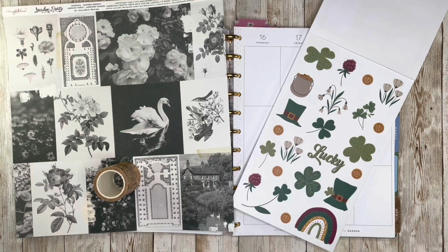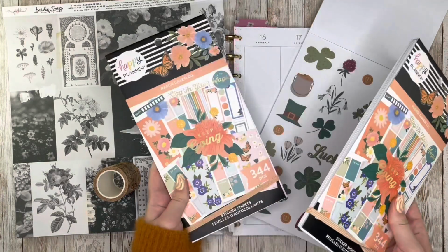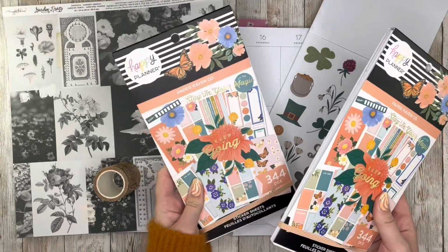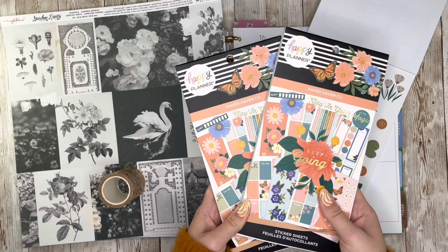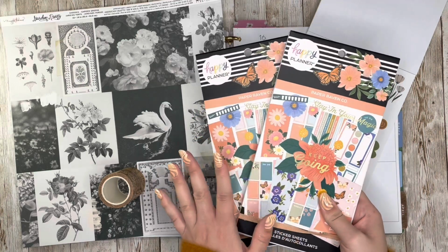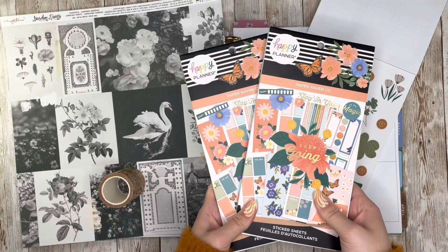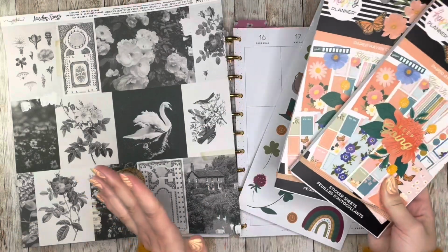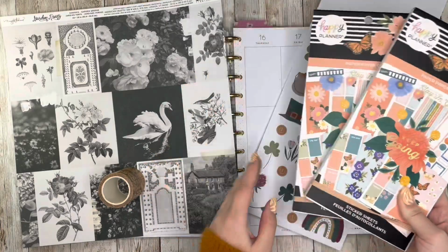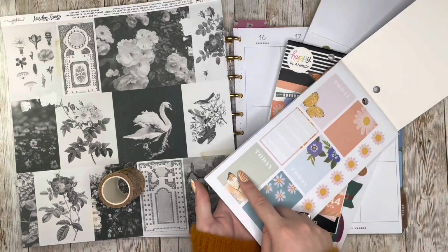And then finally, I pulled the Paper Raven Co. sticker book, of which I have two because this is my current favorite sticker book. I've been using this nonstop for the last month, and I'm worried that Paper Raven Co. themselves is going to be like, please stop tagging me in things. You keep tagging me in planner spreads, but I love the stickers that much, so I've been using them in everything. And what I want to pull out of here is green boxes.